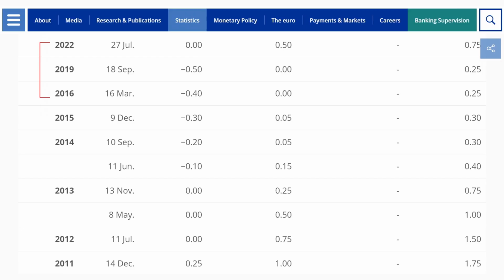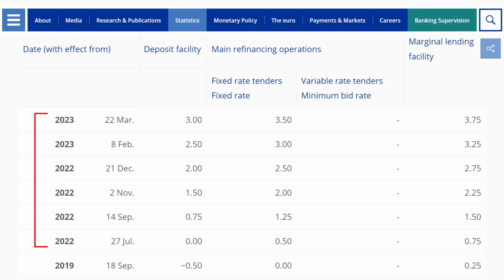Fixed, variable, and tracker mortgage rates alike are influenced by the three key ECB interest rates. When ECB rates are at rock bottom, like they were between 2016 and 2022, mortgage interest rates should, in theory, also be at their most attractive levels. Conversely, when ECB rates are high and rising like they are now, mortgage interest rates will also start to increase. The key consideration here is timing. Whether you're a first-time buyer, a mover, a switcher, or a buy-to-let investor, the timing of your mortgage agreement matters, and it matters because of interest rates.